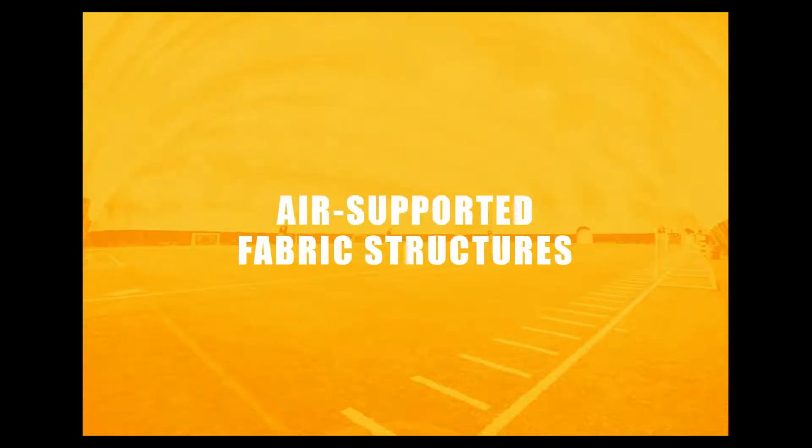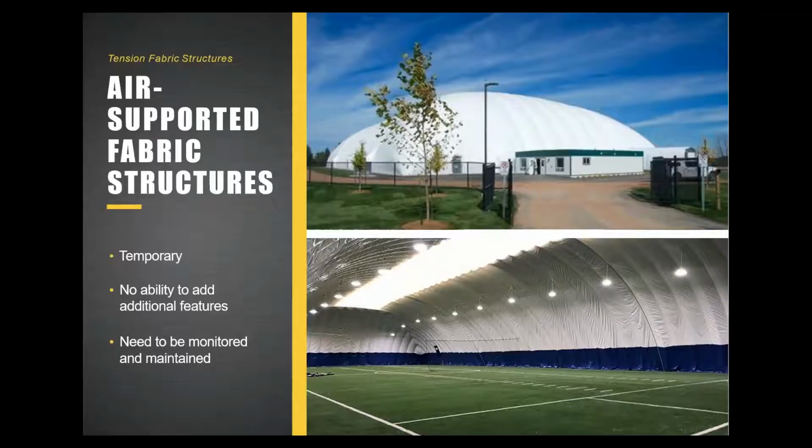Air supported fabric structures. Again, most of you are going to be familiar with air supported structures. We are very different. Air supported fabric structures, known as sports domes and sports bubbles, are temporary solutions for indoor sports arenas. Bubbles are available in large free-span areas with an initial lower price than traditional sports arenas. They are inexpensive, fast to install, with very low labor costs in comparison to traditional buildings.